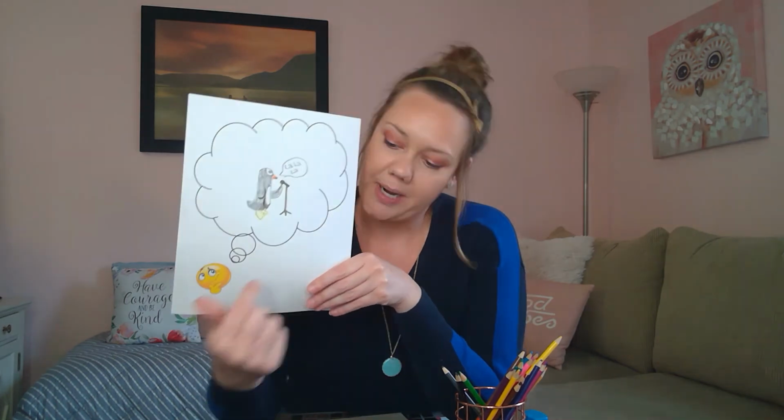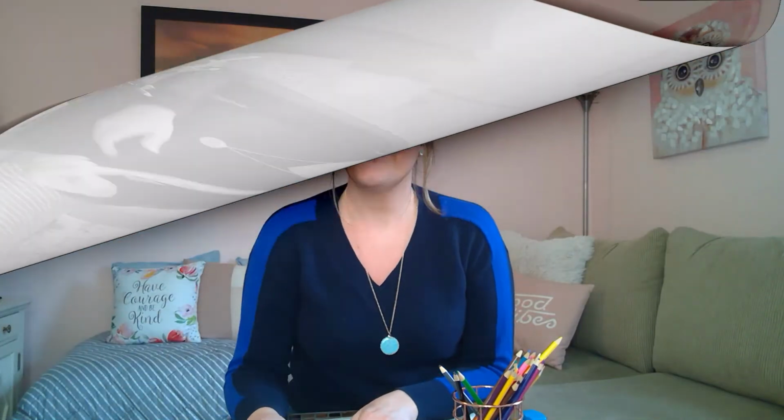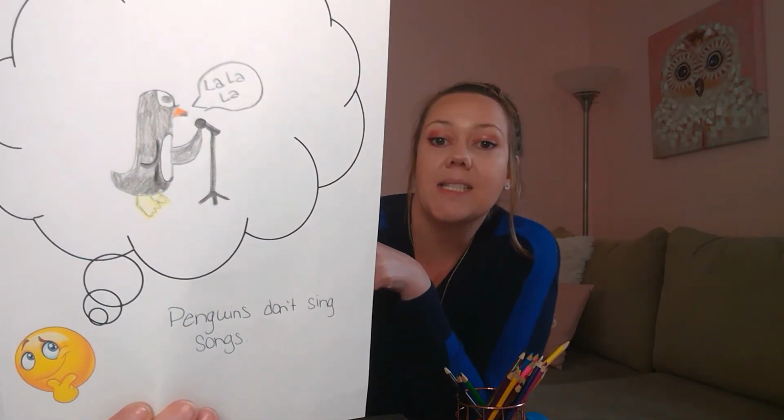So now that you've drawn your third silly animal, we need to write our sentence. And we're going to do the exact same way that we did with our other animals. So you're going to say whatever the animal is first, the word don't, and then whatever it is that they're doing. So my sentence will be, penguins don't sing songs. That's what I'm going to write for mine. But you're going to write whatever it is that your silly animal is doing. So go ahead and write your sentence, and then we'll be right back so I can show you my finished page. Okay, so here is my very last animal, and it says, penguins don't sing songs.